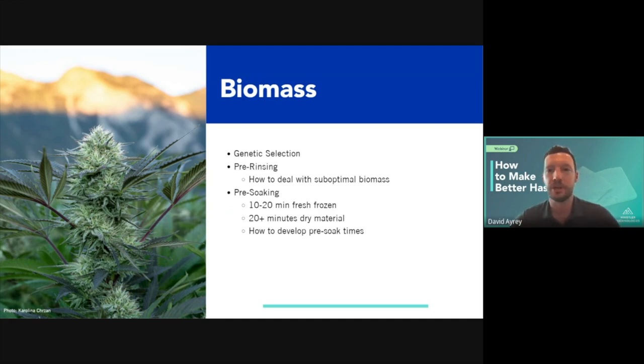When we get into pre-soak, there's obviously two categories here. We've got fresh frozen and dry. I'm going to start with fresh frozen. And in general, I mean, there's mixed beliefs here, but I still like to recommend a pre-soak for fresh frozen as well. It's not as long, in my opinion, as dry material. And we don't need to rehydrate because it's been harvested fresh and frozen in that state. It's already hydrated.